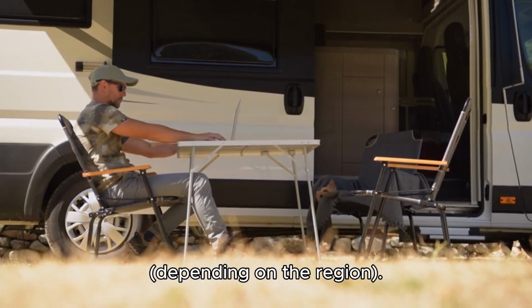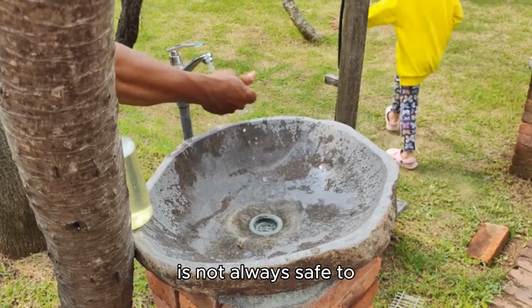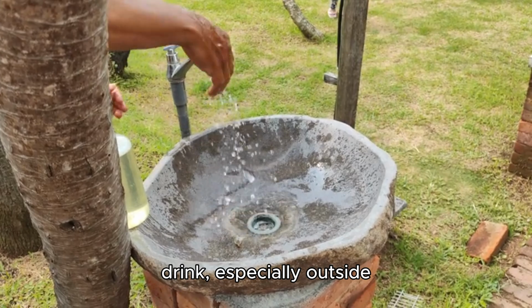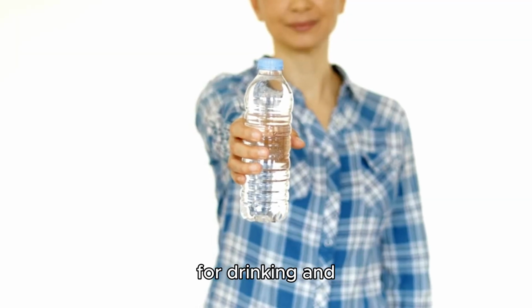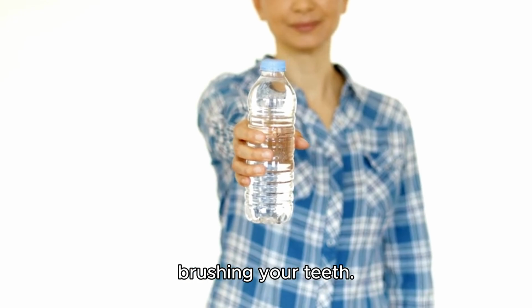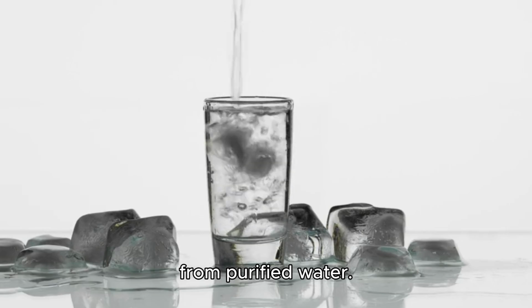If you're traveling to rural areas or planning to spend time outdoors, consider getting a tetanus booster and malaria prevention, depending on the region. Water safety. Tap water in the Dominican Republic is not always safe to drink, especially outside of tourist areas. Stick to bottled water for drinking and brushing your teeth. Avoid ice unless you're sure it's made from purified water.